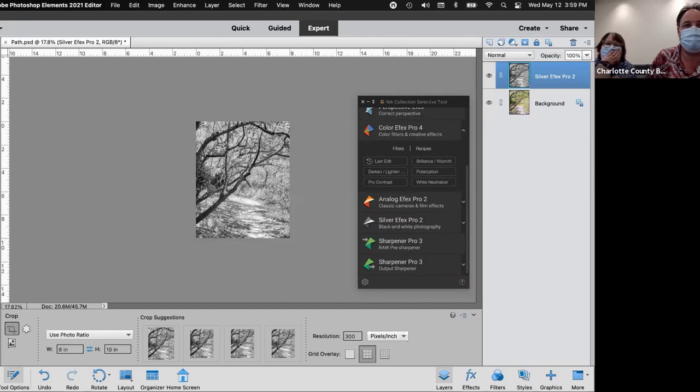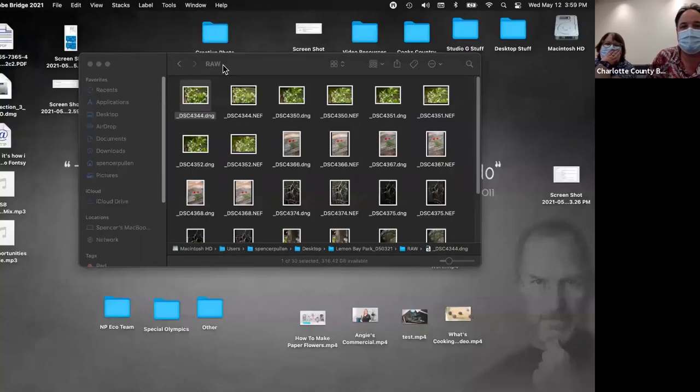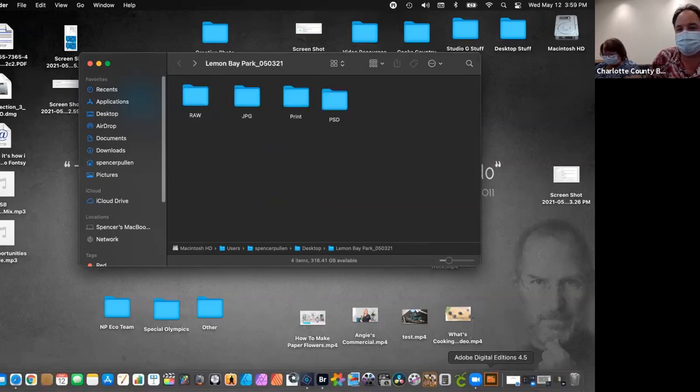Now just to show you for a second, let's minimize all this. If we go back here, if you remember these folders, we now have our PSD file and our print file in here. Is this making sense a little bit better now?